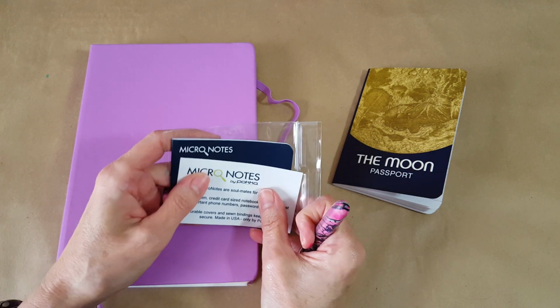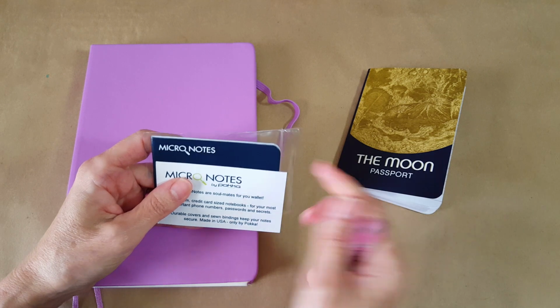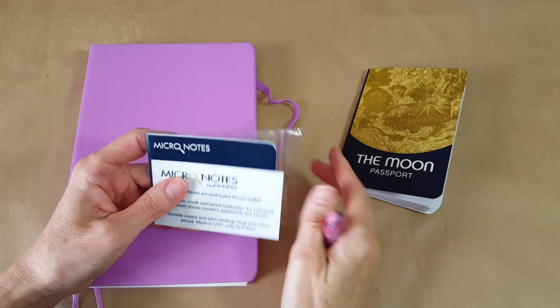I'm trying to do a crochet project which I can't seem to get into, and I need to, because I made a promise, and I'm also making some booklets that I promised. So gosh, anyway, I need to slow down, and I will.